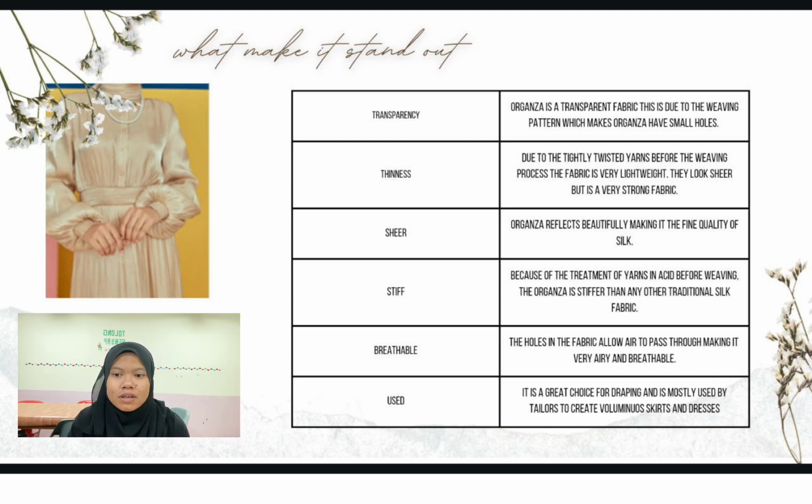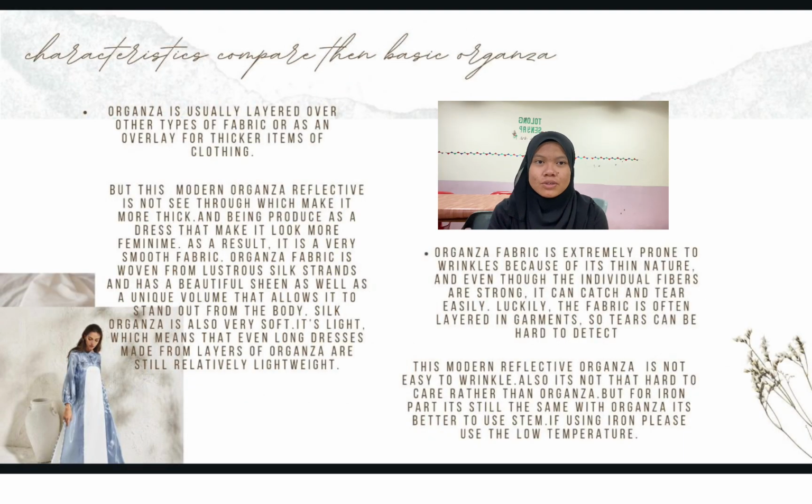Fourth, stiff. Because of the treatment of yarn in acid before weaving, organza is stiffer than any other traditional silk fabric. Fifth, breathable. The holes in the fabric allow air to pass through, making it very airy and breathable. Last but not least, use. It is a great choice for draping and is mostly used by tailors to create voluminous skirts and dresses. I will continue about the characteristics compared to basic organza.